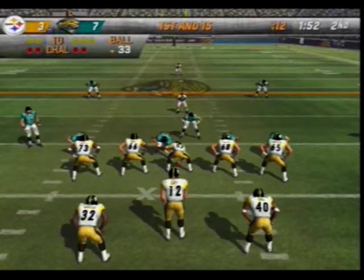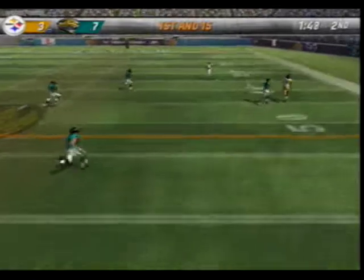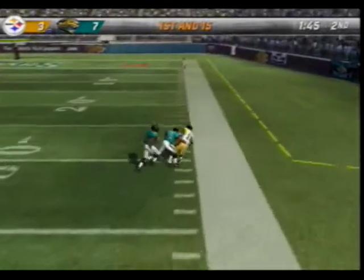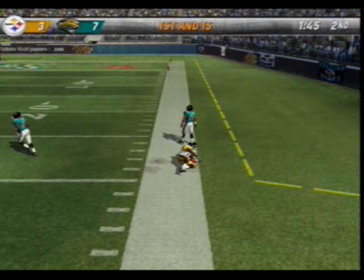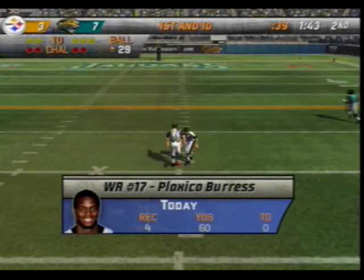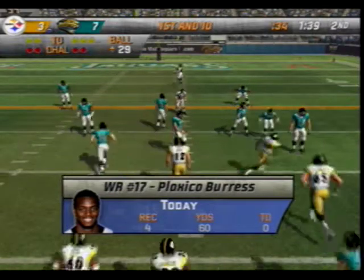The Jaguars come out in a nickel package. He'll pass on first down with a deep throw to the right side. He's there for the catch. Tom Brady is a guy who's always looking downfield. He never looks at the rush. He hangs in the pocket, and he makes a throw. He's a cool guy. He's a tough guy.